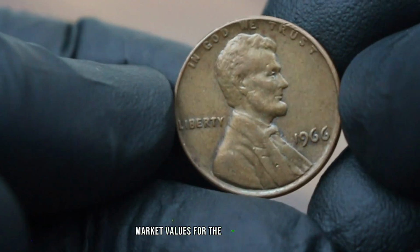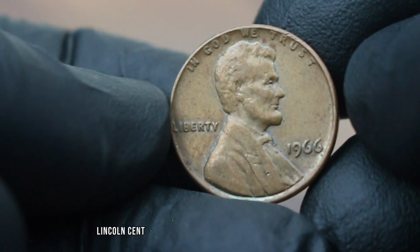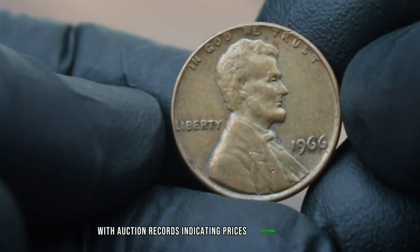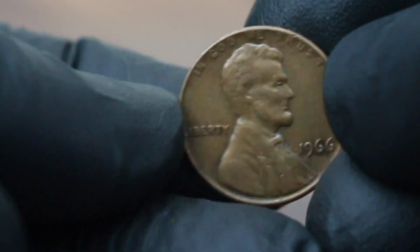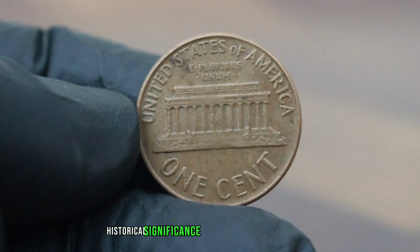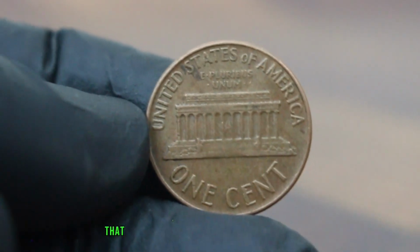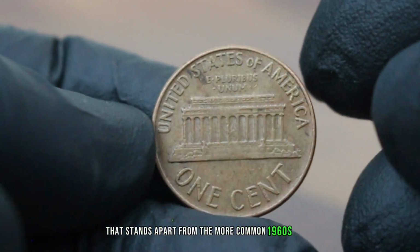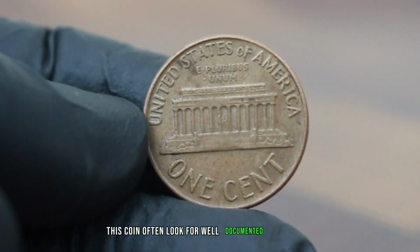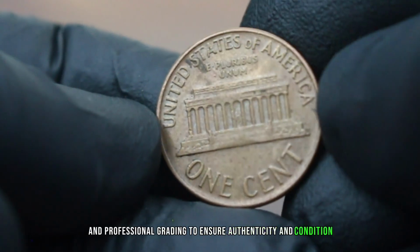Market values for the 1966 large date, no mint mark Lincoln cent in good condition have soared in recent years, with auction records indicating prices exceeding $200,000. This valuation is supported by the coin's rarity, historical significance, and demand among collectors eager to own a piece of numismatic history that stands apart from the more common 1960s cents. Collectors interested in this coin often look for well-documented provenance and professional grading to ensure authenticity and condition.